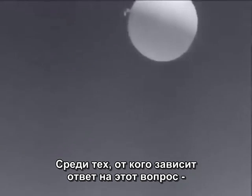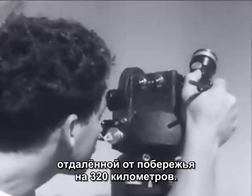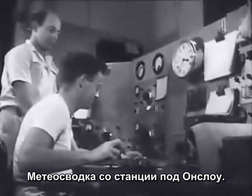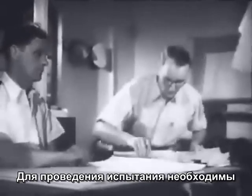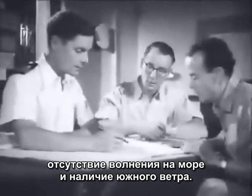200 miles inland at Roy Hill Station, an Australian meteorologist seeks the answer. The weather and especially the wind must be right, lest the radioactive cloud be carried back to the mainland. Weather reports from Broome. Weather reports from Onslow. A beam to Campania. There, the forecasters examine the reports and charts. The essential conditions are a calm sea, a southerly wind, and no risk of a sudden change.